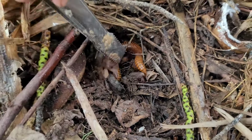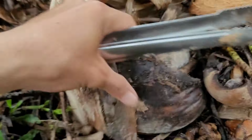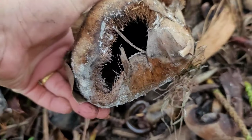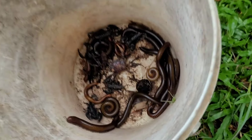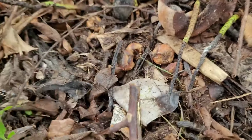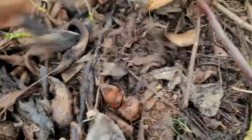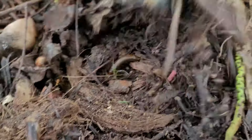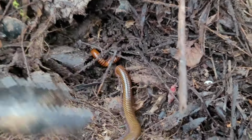This looks like a snake. It's a millipede snake. Can I check? Take all this. There's no millipede inside here. They are good at hiding. They find the best place to hide themselves under this, everyone. Wow. That's so great.